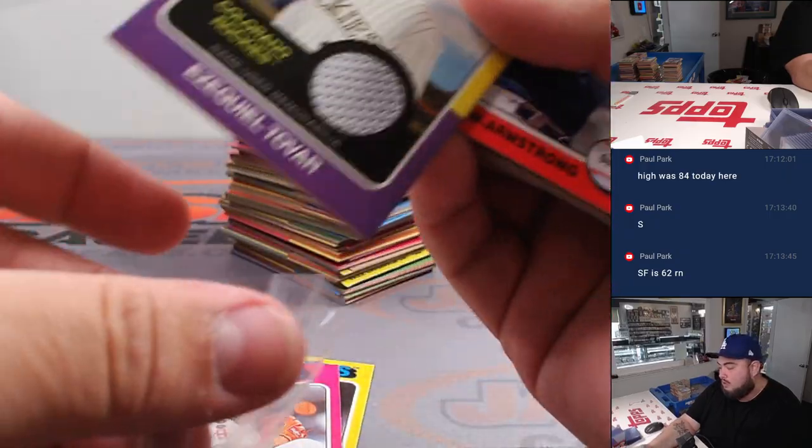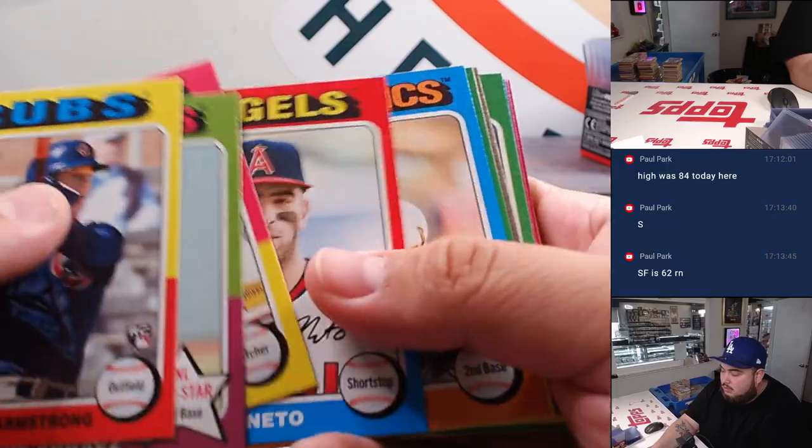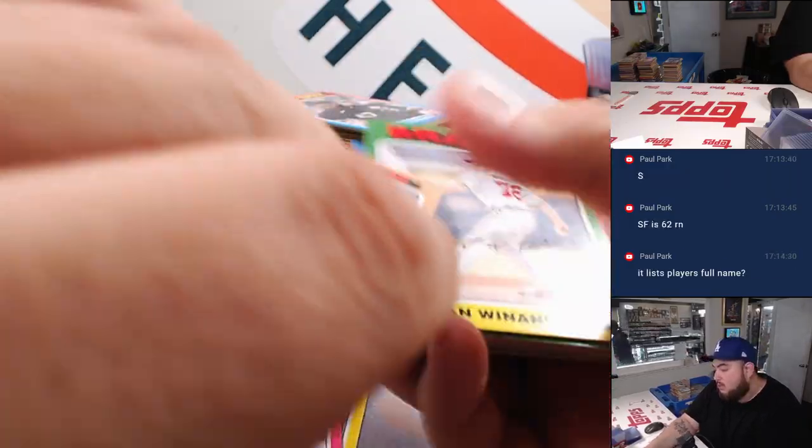Ezekiel Tovar. Colorado Rockies going to Tristan. Santander.